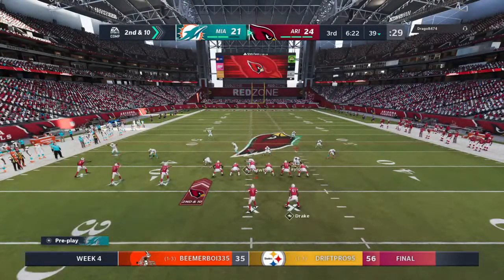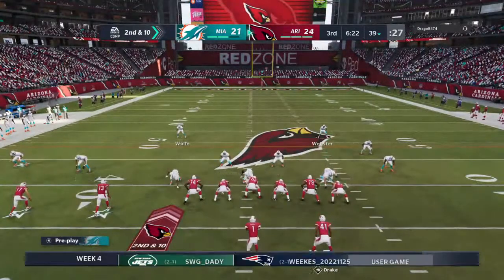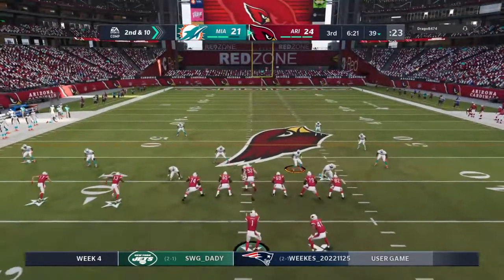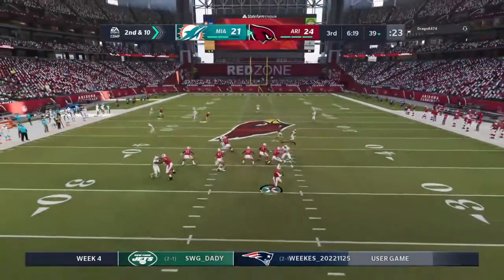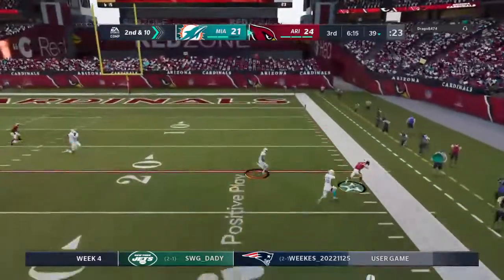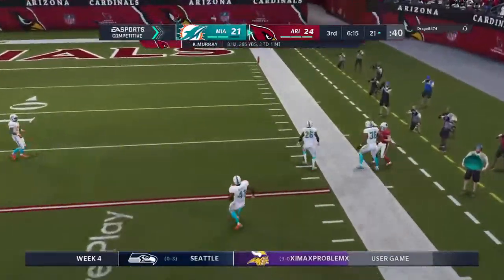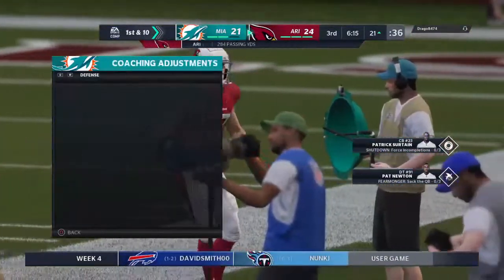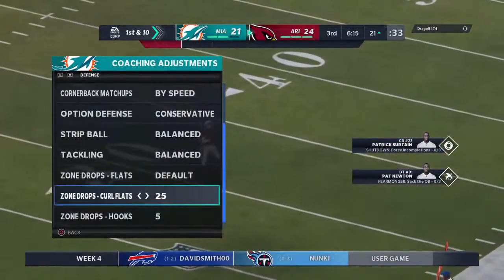Check, crunch. Watch twist. Check. They fake the handoff. Now Murray sliding out of the pocket. Now he's going to throw deep right side. It's caught inside the 25. And he is finally out of bounds, but he gets all the way down right around the 20.